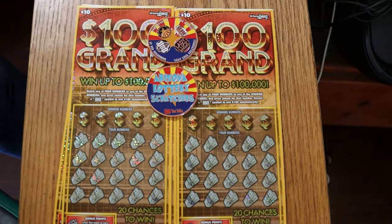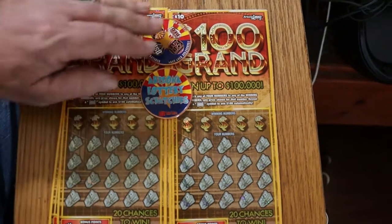So we're going to get going here. It's match your number to any of the winning numbers, and you can find the $100 burst symbol to win 100 automatically. And that's pretty much it. I've got tickets 21 through 26. We're going up, and the book number is 029624. So we're going to start with 21.